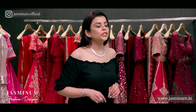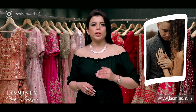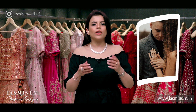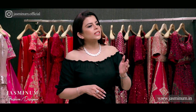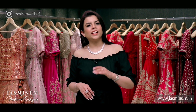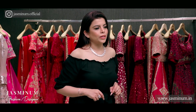Another thing that you need to keep in mind is your hands and nails are gonna be in focus when the photographer takes any close-up shots or any intimate shots. So make sure to get a manicure and some nail art done, even if it's a simple one. Also take care of what hand accessories you are gonna be wearing, and even any other jewelry has to be planned, and don't forget to carry it along as well.